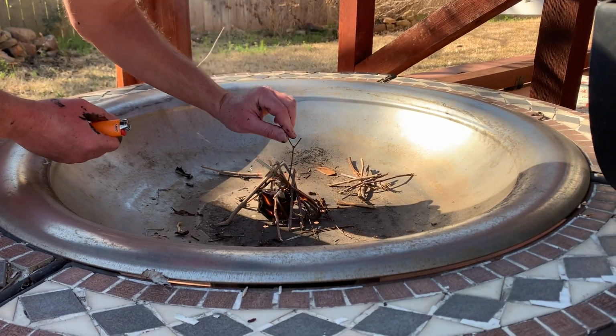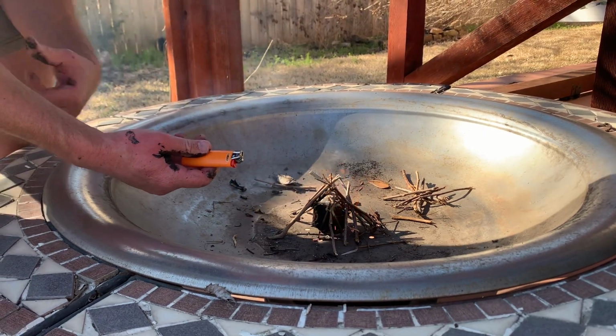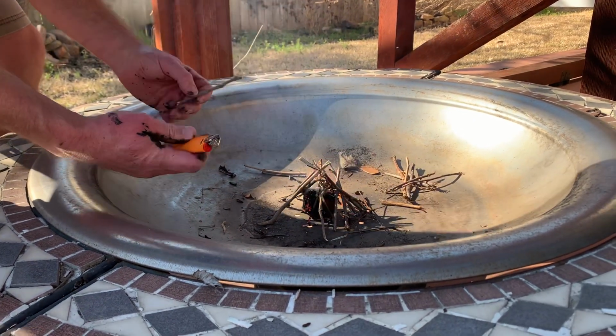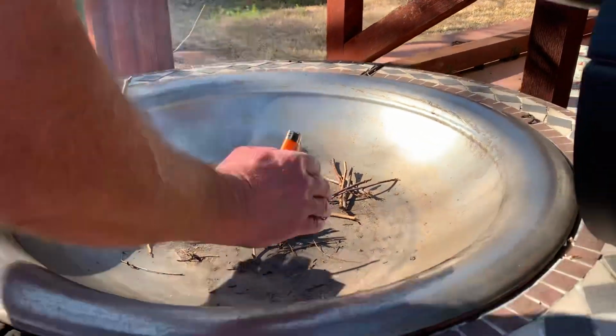Don't get discouraged. Now the reason I say keep a bunch of Bic lighters around is because they beat trying to use matches. And yeah, you can get the little survival bracelets, I've got them. First thing we're going to do is try to block the wind here.